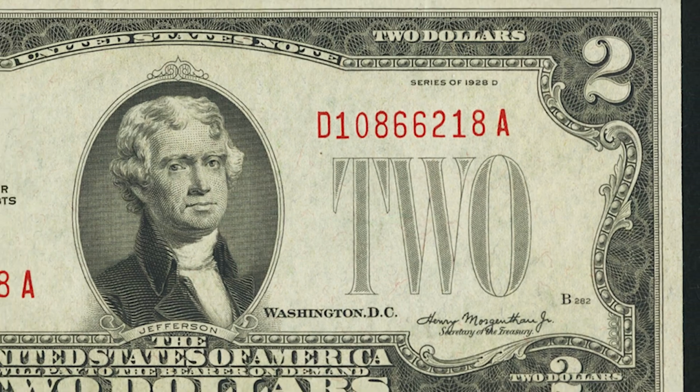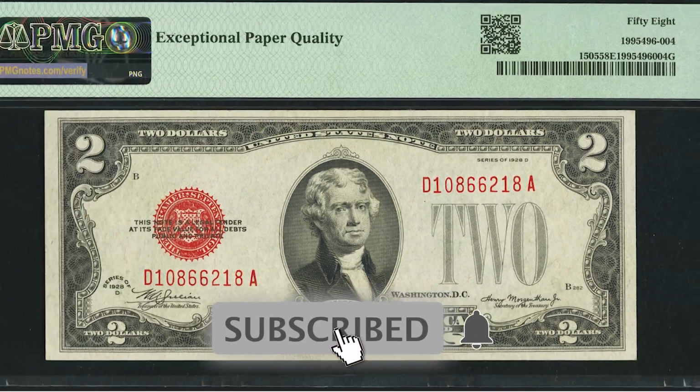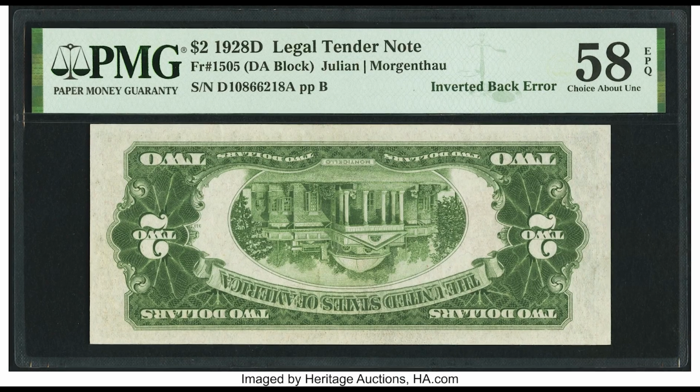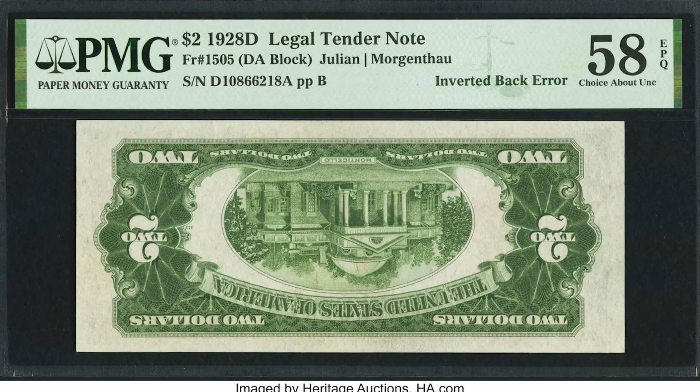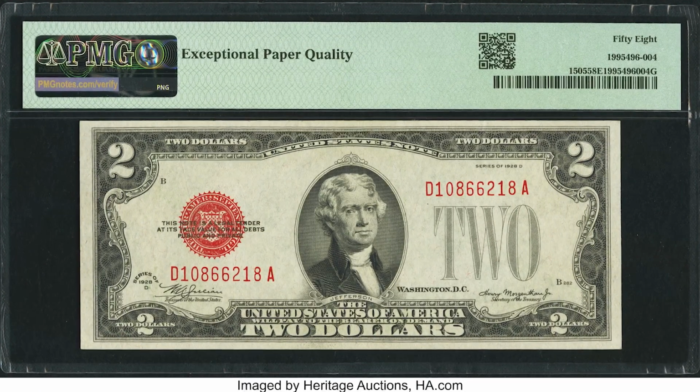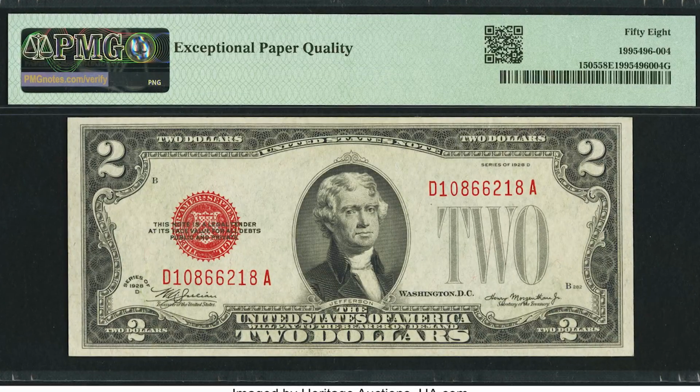The main reason why this 1928D legal tender $2 bill note sold for $2,280 is because it is an inverted back error. If you have an inverted back error like this, you're in for a real treat, guys, because $2,280 for this one little $2 bill.